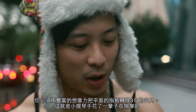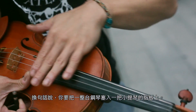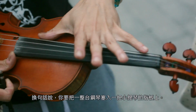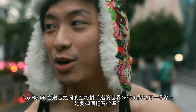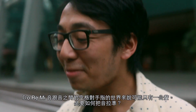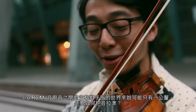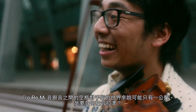And the even harder, more mind-blowing part is how small the fingerboard is. It's not just that it doesn't have frets. It's so tiny. It's like you have to fit a whole piano on there. I remember seeing a video you made about the violin, and you said it takes at least 2 years to play like this, and you just play Twinkle or something. Maybe not 2 years. 3 years.